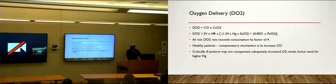So the system is designed such that you're actually supplying 4 times more than what you need at rest. During anesthesia or during stressful situations, it might be different. Of course, you need more. But then the question is, how much more do you need? The simplest or quickest way of compensating is increasing your cardiac output. Just looking at the equation, if you increase one variable, then of course you're going to increase oxygen delivery.